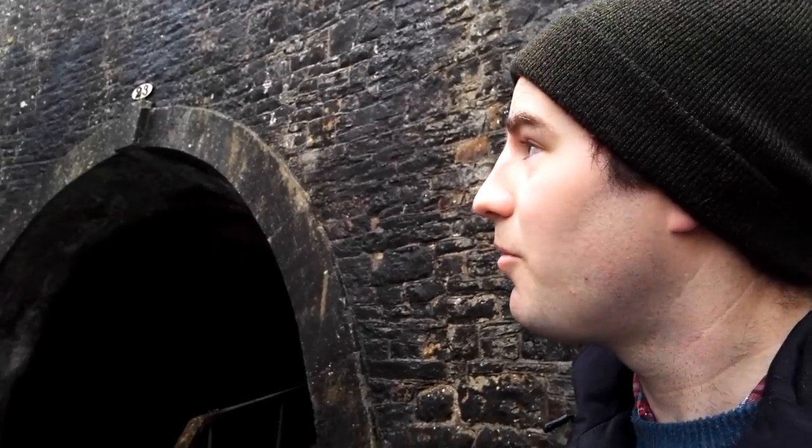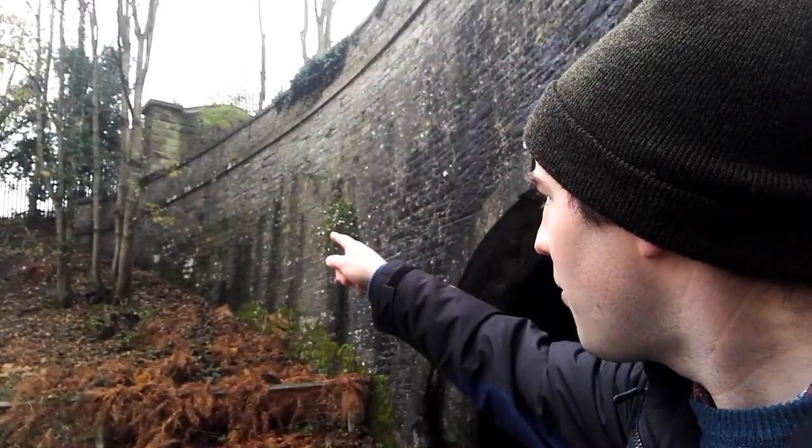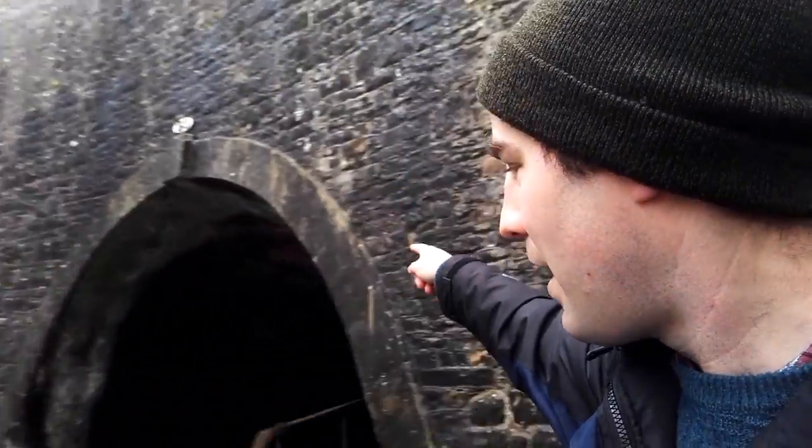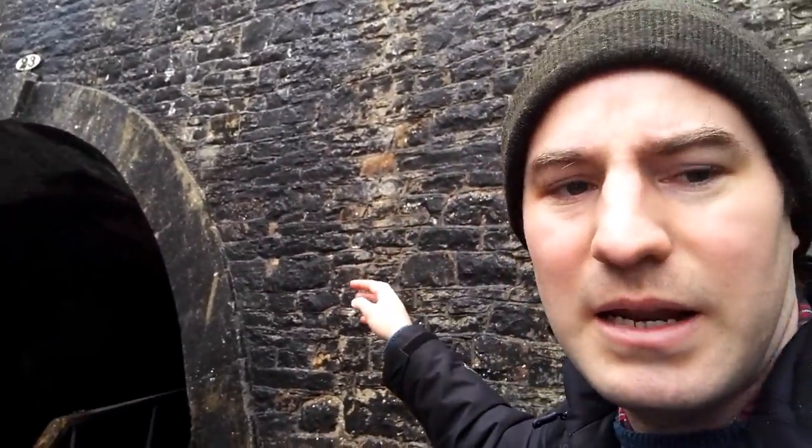Let's go through. It's got number 23, so whether that means it's tunnel or it counts as a bridge number 23, I'm not sure. If anyone knows, do comment and tell me. There's also a railway tunnel, but it's much shorter. The railway tunnel's just next to this one, and it only really goes under the road. This tunnel though actually goes underneath the railway.